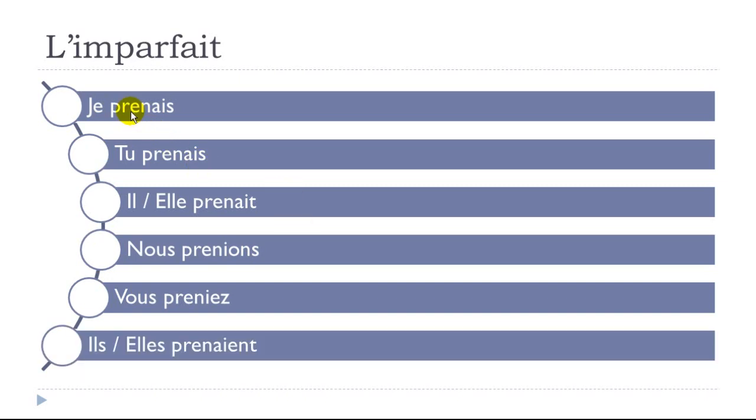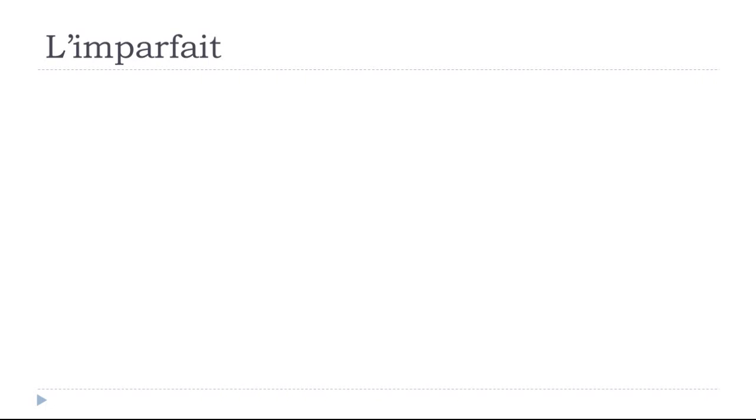So remember that in that case, you will have to really pronounce the E, like a prenait. All right, so same thing here, final S not pronounced. Je prenais, tu prenais, il prenait, final T not pronounced, so the same form, okay? And then plural, as I said, prenait as well, okay? And here, prenions, preniez. Okay?